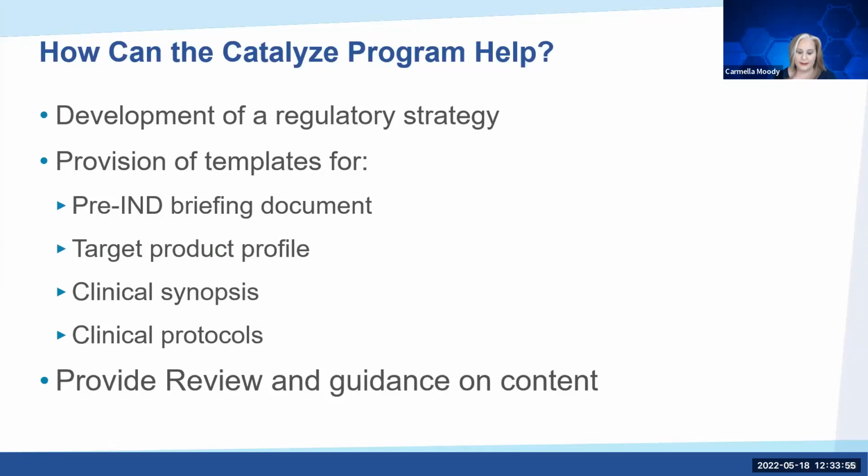One of the things that I often get asked is, how long should you plan to get ready for a pre-IND meeting? Of course, it's going to be different for each program, but usually it's in the 3-month time frame, from the time that you start to really think about what's going into your briefing document till the time that you have your draft briefing document and you're ready to submit it. You're not working on that document every day, but at least it gives you a time frame to think about, to comfortably be able to put together the information for your pre-IND meeting. And next slide.